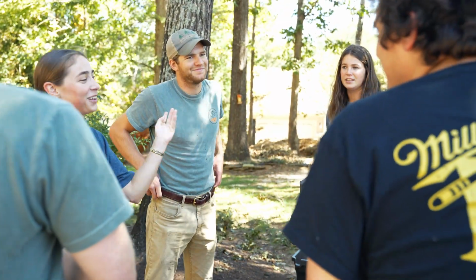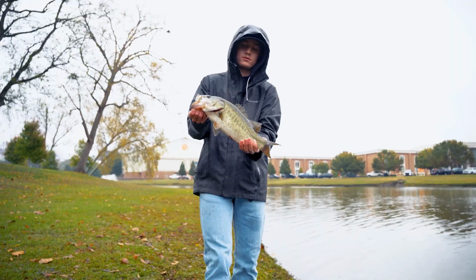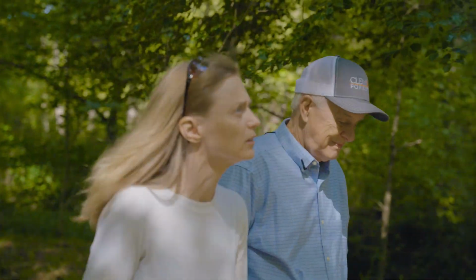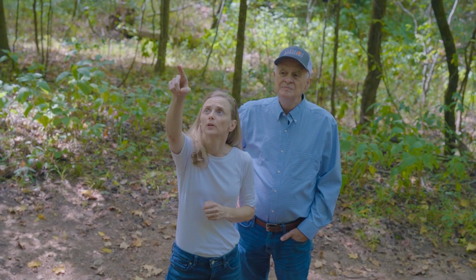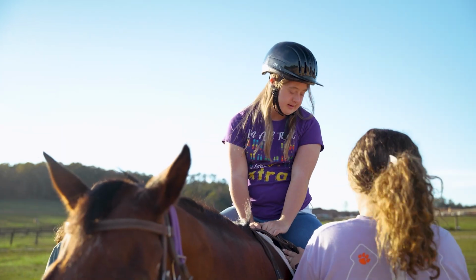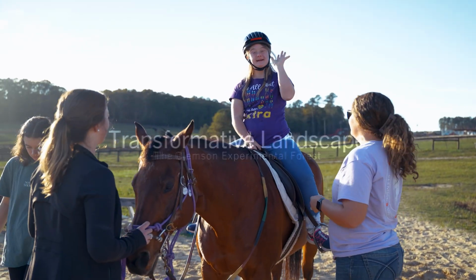Clemson's in the forever business, and so we really want the forest to forever provide these resources to the people of the surrounding communities, but most especially our students and faculty into the future. We hope for your engagement in the future of the Clemson Experimental Forest.